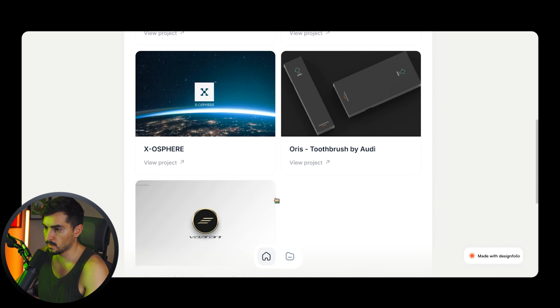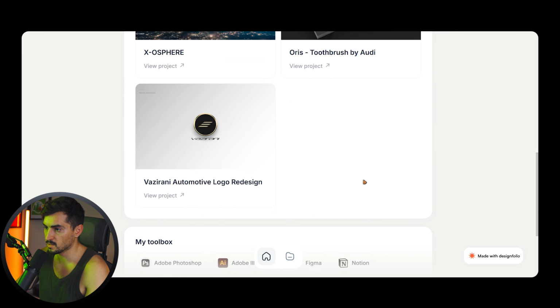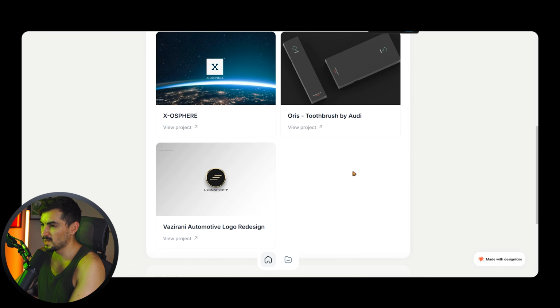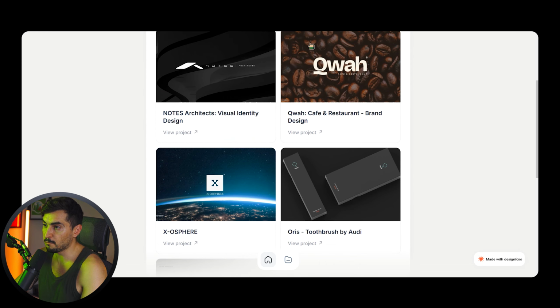My toolbox, connect with me. Okay, cool. And you've got a few projects. I feel like it looks a bit weird how you've got this empty project space here. Makes it feel a bit empty. So probably get rid of this project and just have these four.